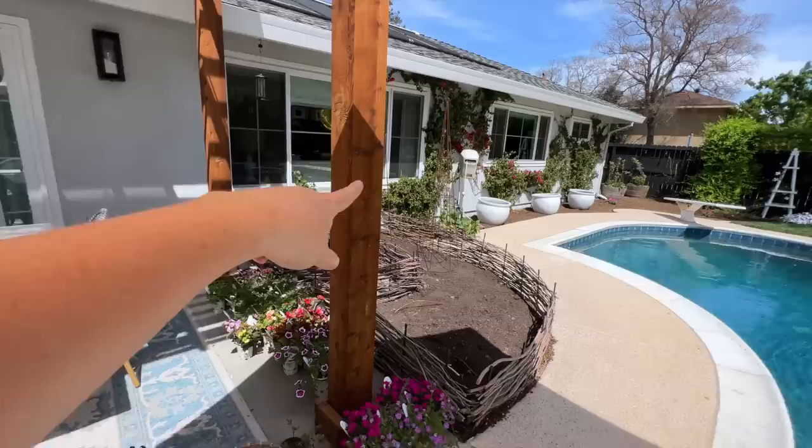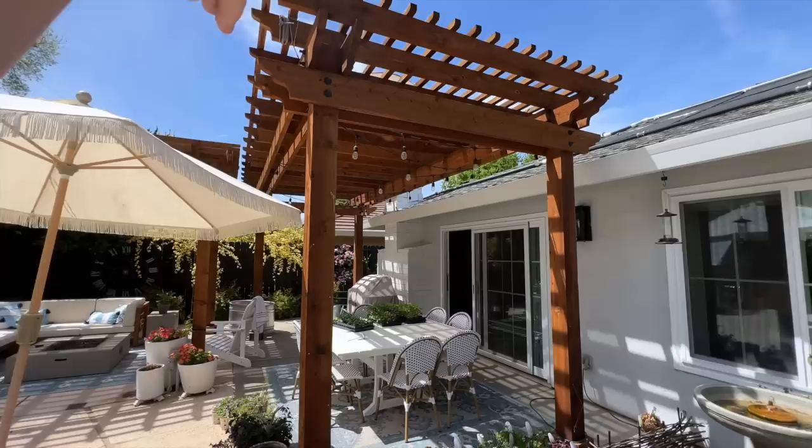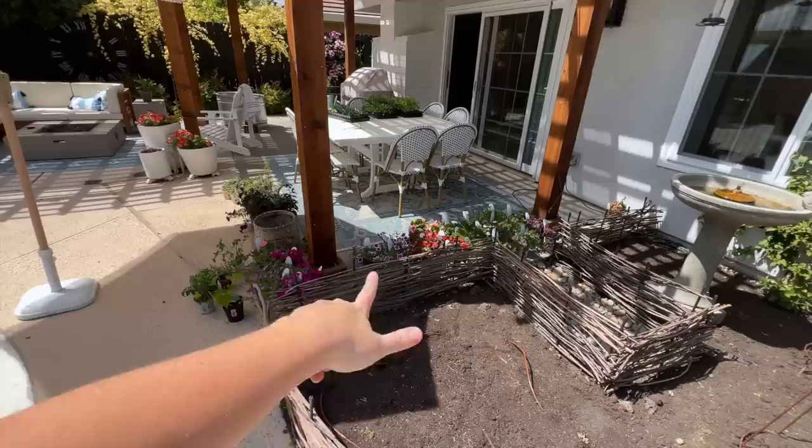So when I put it on here and it grows up here, it always grows up to the top of my pergola and it just looks absolutely gorgeous. So it's not a vegetable, but I do put it in my veggie garden. So that's why I'm showing you guys that right now.